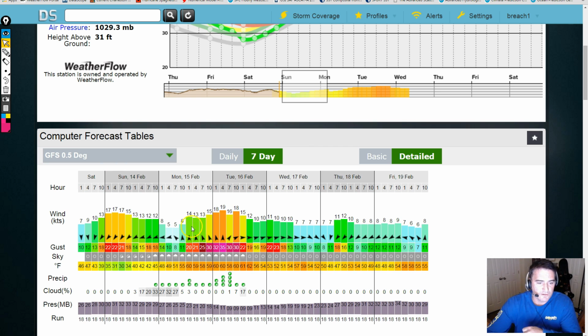For Monday, here's that southerly convergence I was talking about in the afternoon, where we're seeing the GFS is showing 13 knots and then gusting to 21. That could actually be correct. That's just one model guidance there, but something to be on the lookout for.